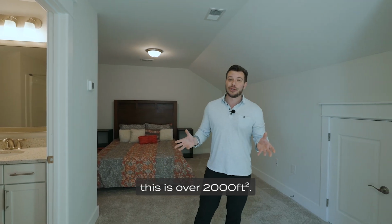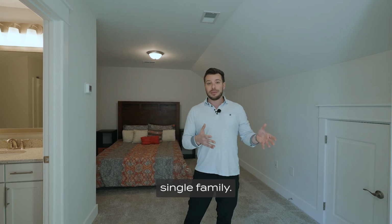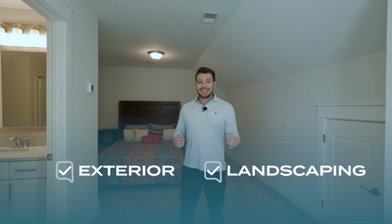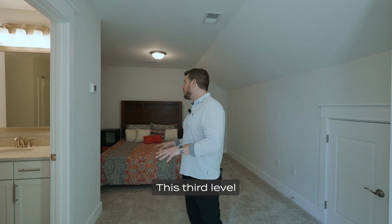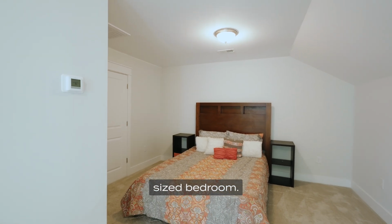And again, guys, this is over 2,000 square feet. This is a townhome, single family, fee simple, you own the ground, you own the exterior. Small little HOA fee that takes care of some exterior landscaping as well as some other things. But this is a big bonus in this property compared to other ones in the neighborhood. This third level with the full bath and the extra sized bedroom.